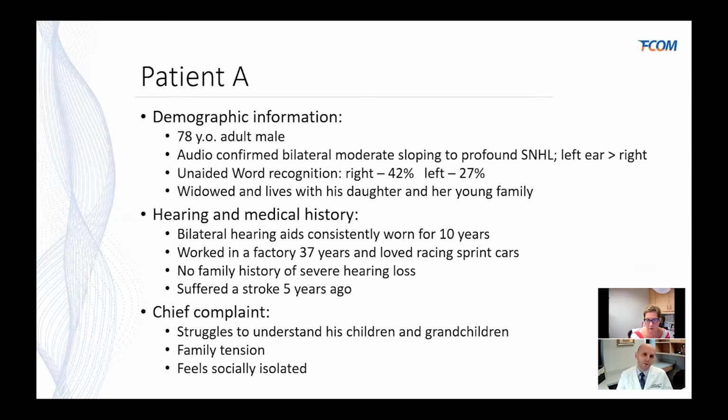So just like Dr. Dunn said, we have some objective information when we first see the patient, but it's our goal to elicit a full and complete hearing and medical history. So we understand that this patient has been wearing bilateral hearing aids for about 10 years. They do have a significant history of noise exposure, both from their work and from their hobby. They don't have any family history suggestive of a genetic process. And this patient did suffer a stroke 5 years ago. It doesn't seem that the stroke changed their hearing in any significant way, but we need to have an idea of whether there was a temporal relationship between the hearing change and the stroke, and understand where that stroke was and any residual symptoms they might have.